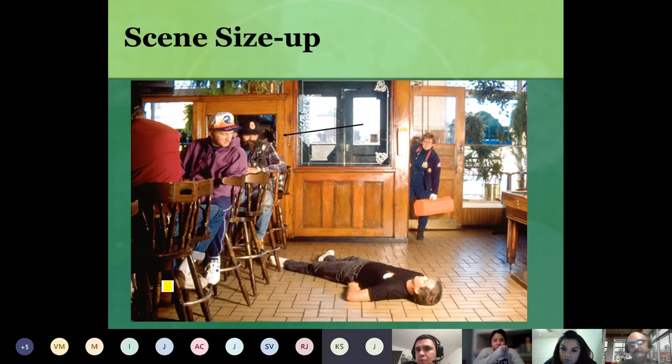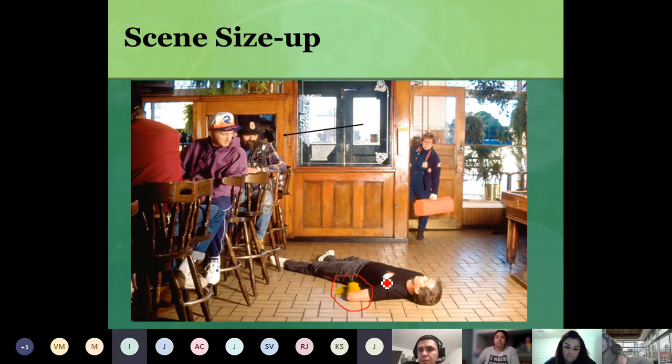Nope. The door? Nope. His hand. What's up with his hand? He has it clenched and right next to his hip. Well, we don't know if it's clenched or not. What if he has a knife right there? He's waiting for somebody to come over to him so he could either A, cold cock them, or B, stab him. Or shoot him. Who knows? Do we know for sure? No. Exactly. So we have to be very, very careful.